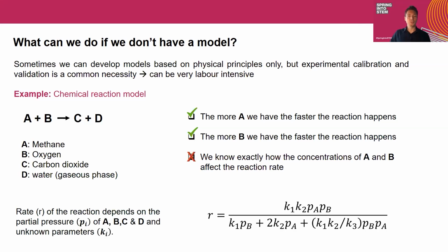So I skipped a few steps and you have to trust me on this. What you see here on the bottom right is an equation for the reaction rate. And this is what I mentioned before. We do know the physics a little bit, so we're able to come up with equations like this. And they contain things like PA and PB, which are the partial pressures. We're talking about gas here.